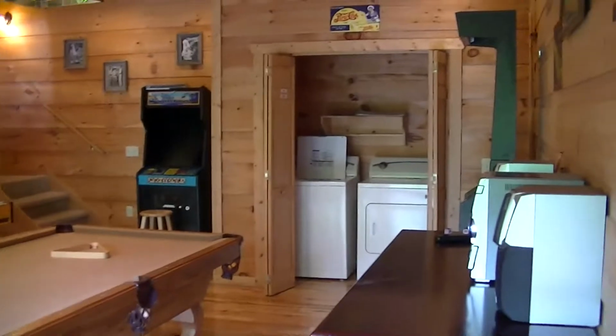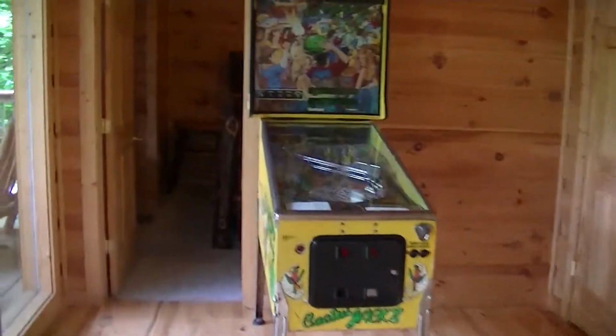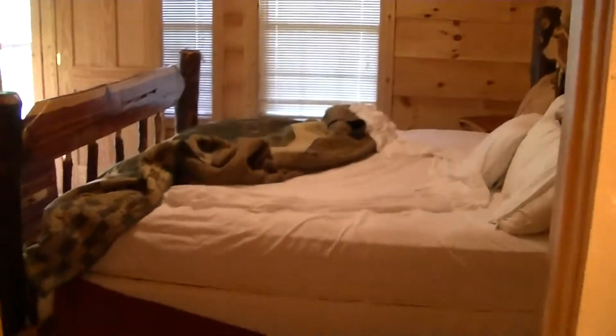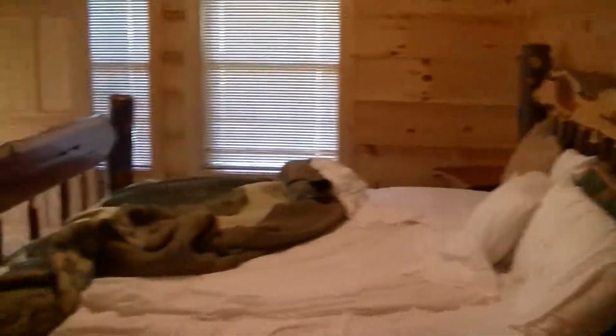This is bedroom number one. Closet in there. On each of these levels, the bedrooms are pretty much mirror images of each other. The furnishings are different, but the basic room layout is pretty much the same. Nice cedar furnishings. Those are pretty high dollar stuff.